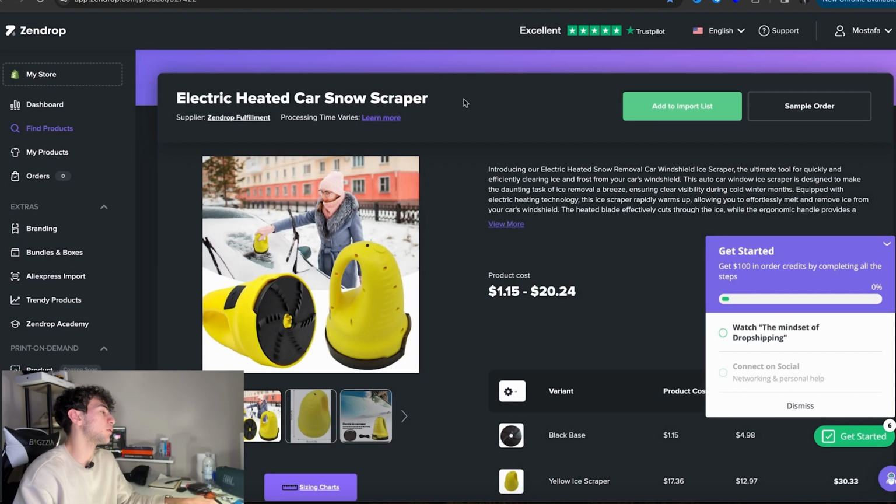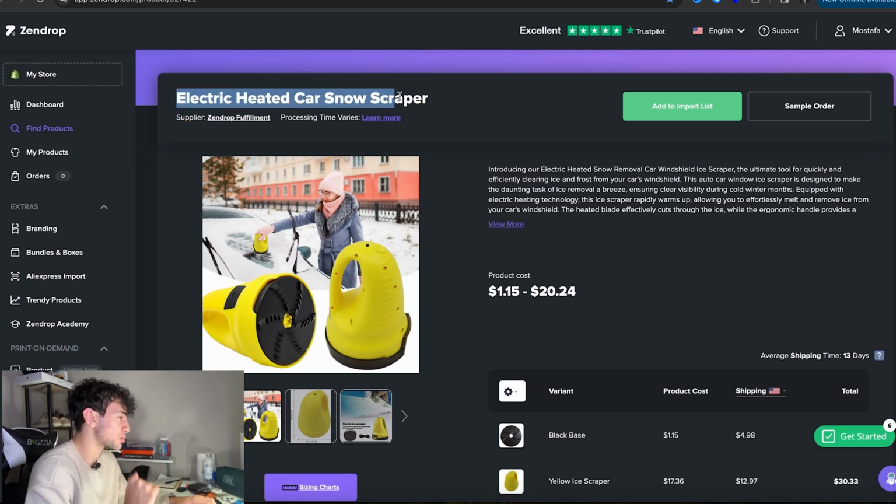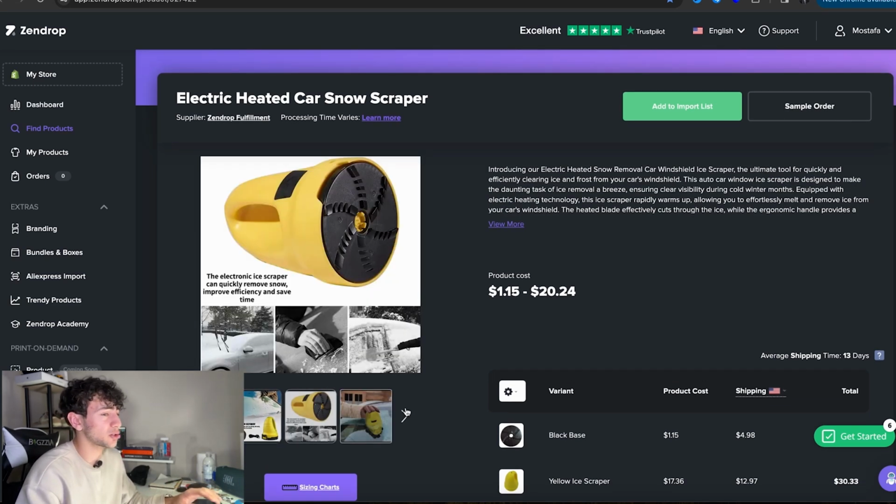Now, the fifth and final winning product on today's list is called the Electric Heated Car Snow Scraper, and this is a great product, especially now because it's winter and there's a lot of snow going on, especially in the United States and Canada, which are great countries to target for e-commerce. And the product is a bit on the expensive side, but you can probably sell it for double and maybe even triple your cost. I believe you can advertise this as a must-have tool for those cold winter months.